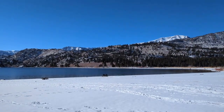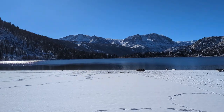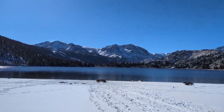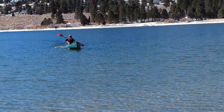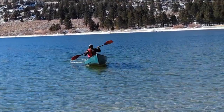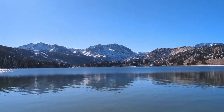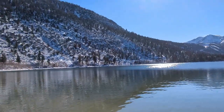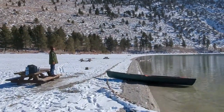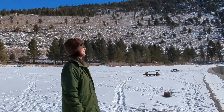There's Kelly, kicking back on the picnic table, getting some sun. When the wind's not blowing and the sun's out, it's actually pleasant. It's cool, but not cold. There's Kelly catching some sun rays. She likes to get the sun in her face. It feels really good. Yes, it does.